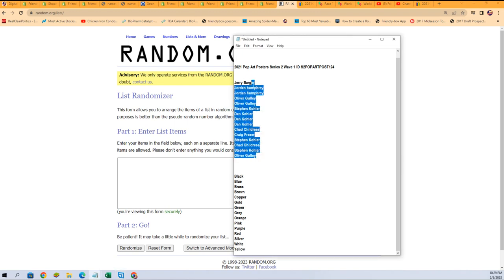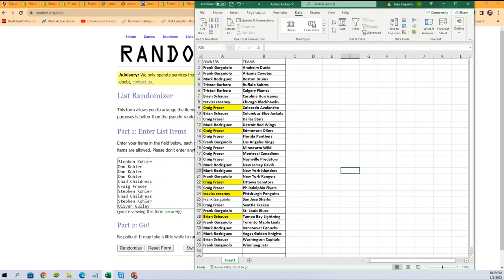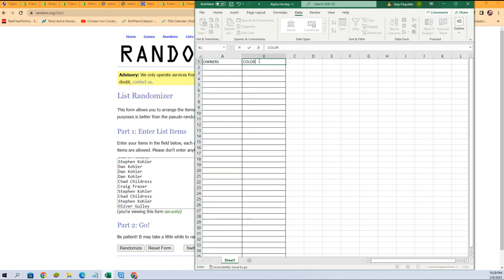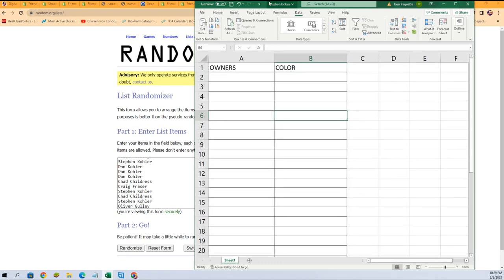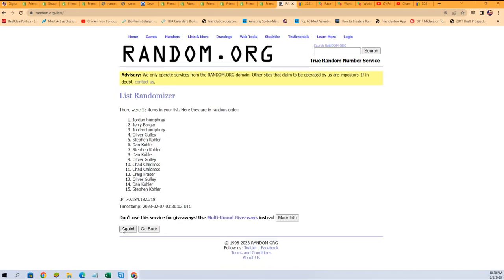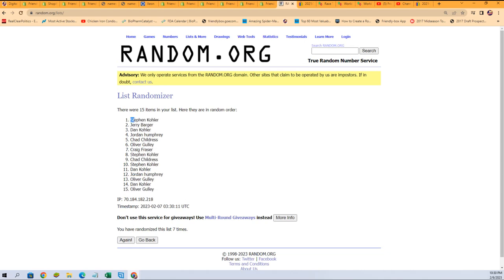All right. Seven times through, we'll randomize each list and then stack the lists up side by side in our little spreadsheet. Let me go ahead and fix this up real fast. Seven times for the owner names. Lucky number seven, the first random is finished. Now for the colors.